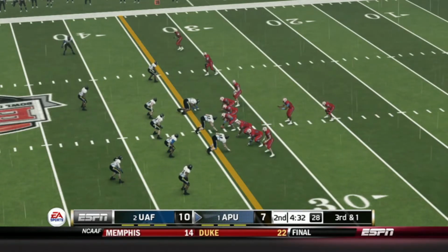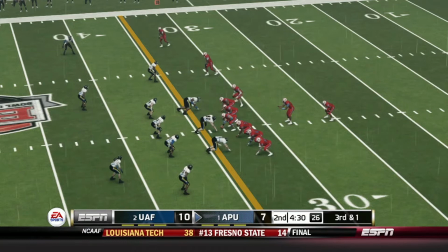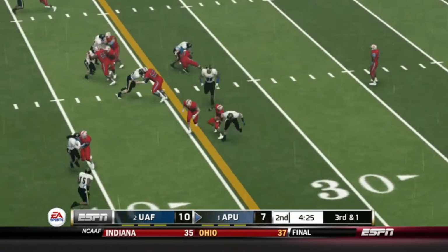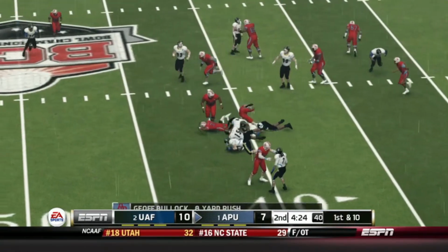Three down. Hey, watch that. Check. Hand lost it. Get there. Makes it to the 41.